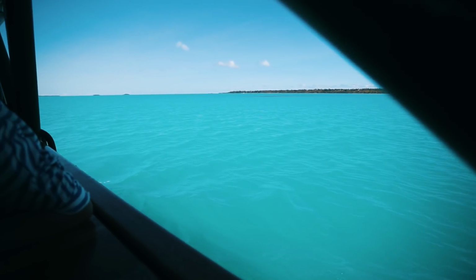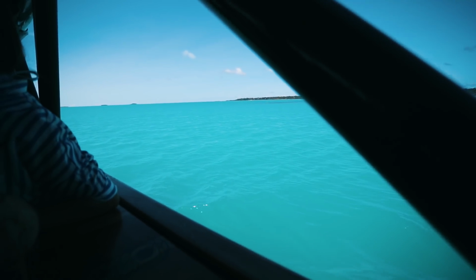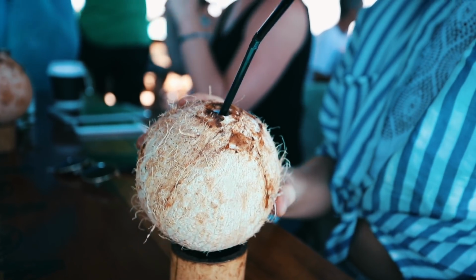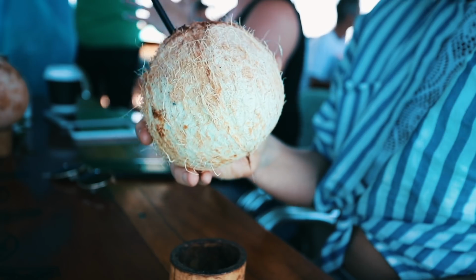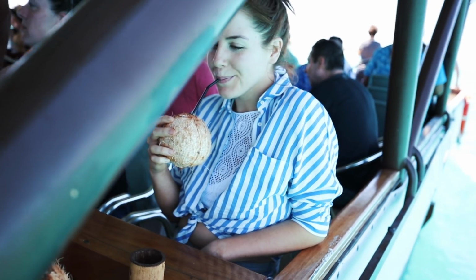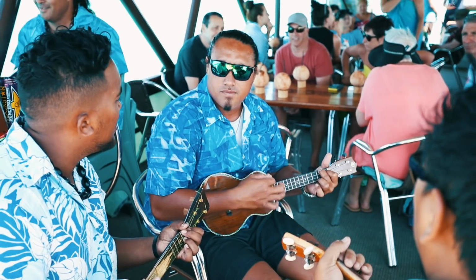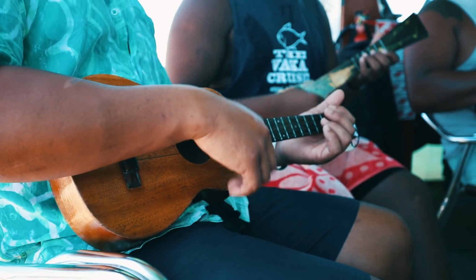So one of my highlights of the entire trip had to be on our second day of Aitutaki, where we went on a Vaka cruise, and basically it's a big boat that they give you coconuts on, you get lunch on, and they have entertainment. These guys were absolutely awesome, and they played on the ukulele and did some singing.